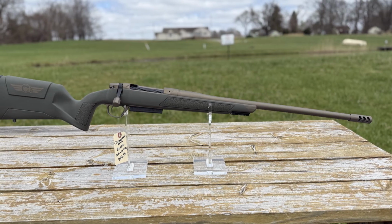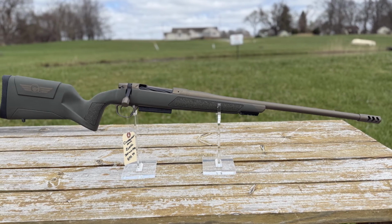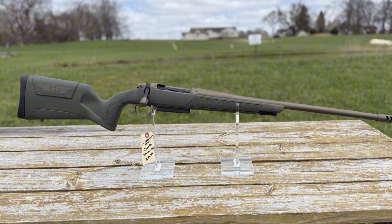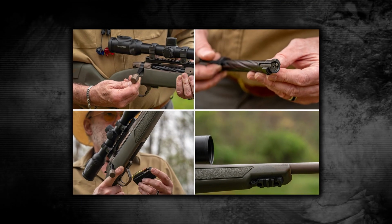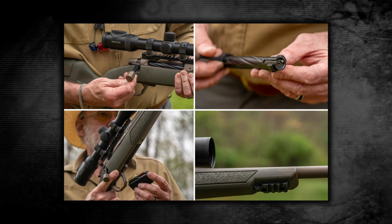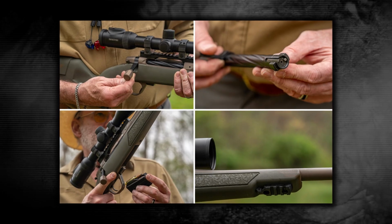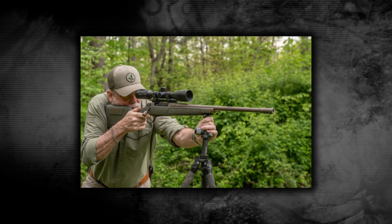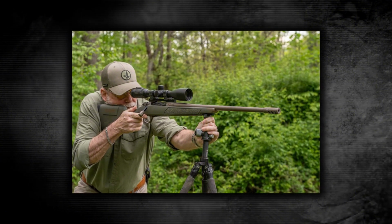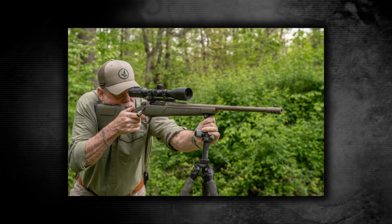Here's why it earns the worth every penny label. It isn't just the price. It's the fact that you get accuracy, reliability, and modern features that mean you don't have to upgrade, tweak, or apologize for your rifle. You just shoot, and it performs. For the hunter who wants a mountain light rifle that won't rust, or the target shooter who wants something they can grow with, the Evoke is pure value.